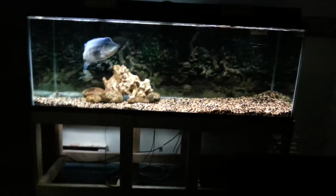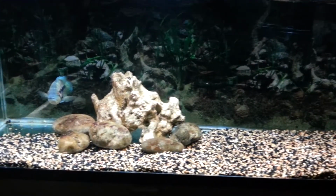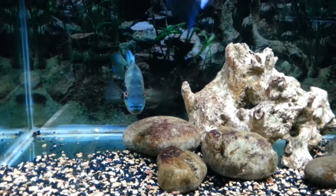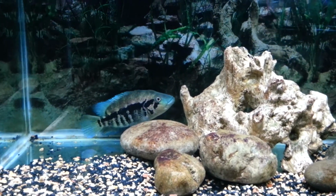Check out the Novi real quick while we're in here. I just did a water change on their tank earlier today too, so the big boy's kind of pissy. See my female come out there. A lot of times she's hiding when I want to do a video, but she's showing some real good colors right now.